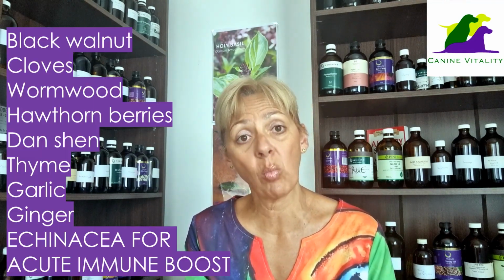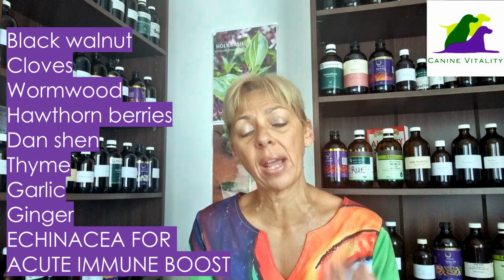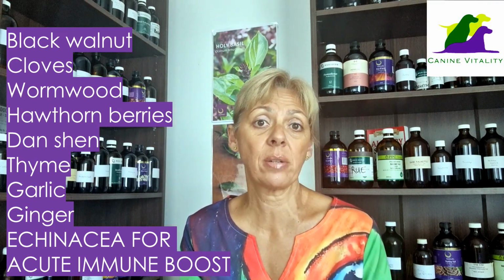This is where herbs are excellent. Now, I like to use a combination of herbs along with a homeopathic heartworm nosode as a safe and effective prevention to those chemicals. Now, the herbs that we want to consider here for heartworm prevention include black walnut, cloves, and wormwood, which of course all have natural anti-parasitic action.